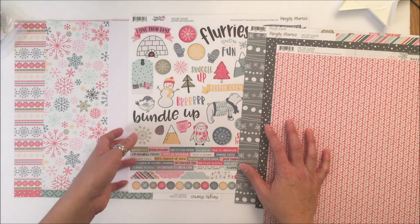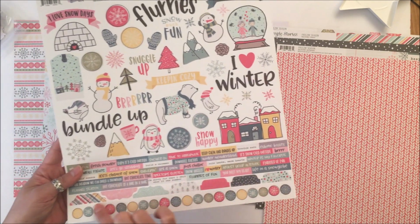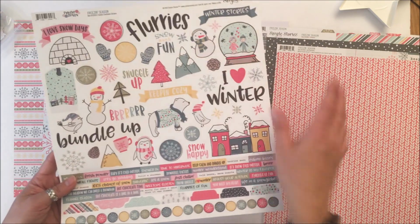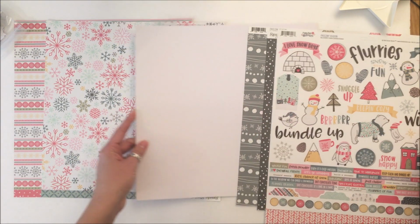And then you have the full sheet of cardstock stickers. So you've got tabs, words, titles if you wanted, or subtitles, as well as some images there. And then you've got the 2 pieces of white cardstock.